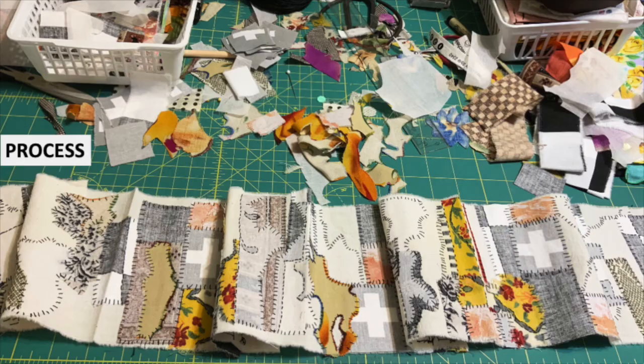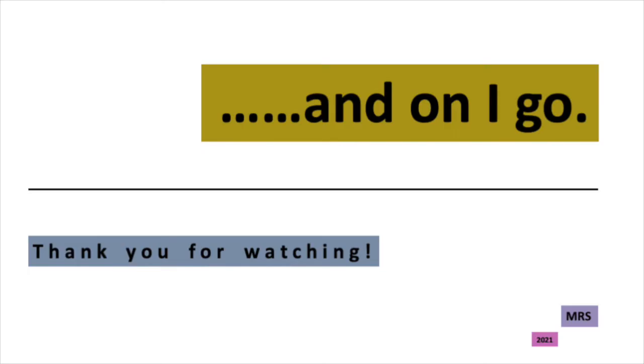And this is my process. This is how I worked on them. All of my little cutouts and my needles and threads and everything I needed at that time in little containers. Cut and sew. And on I go.